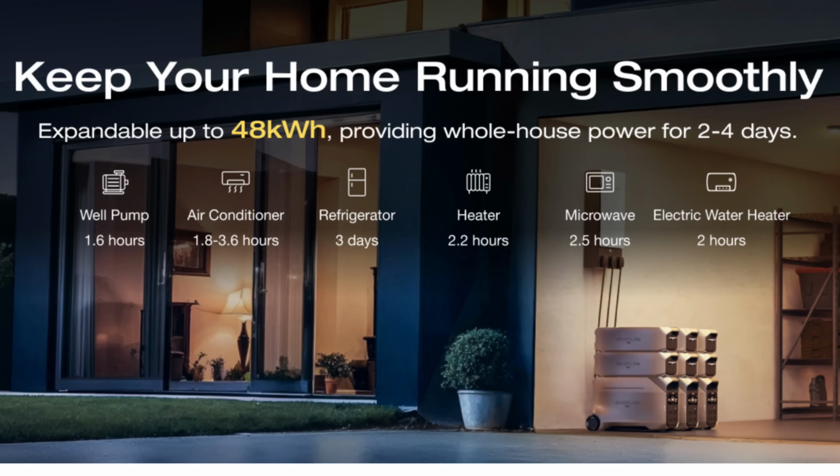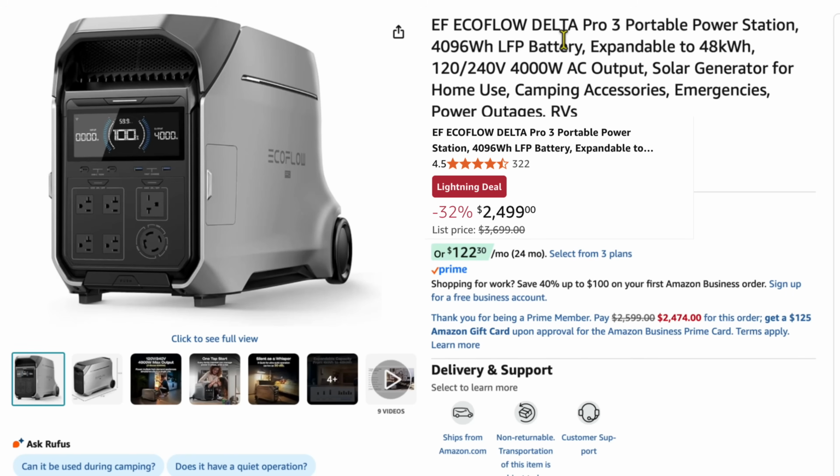Okay, this next product here is a great thing if you actually want to power your entire house, not just a little bit of your house. If the power goes out and you maybe want to last 2 full days on a battery, take a look over here. Here's the EcoFlow Delta Pro 3. So why is it a Pro 3? It's over 4,000 watt hours. So that's huge right here. 48 kilowatt hour battery. It's going to be on sale.